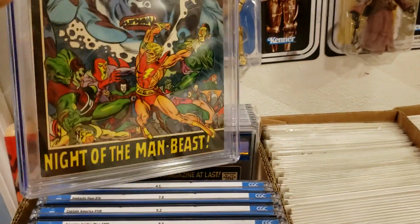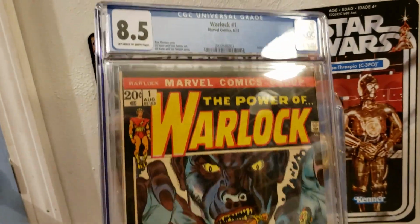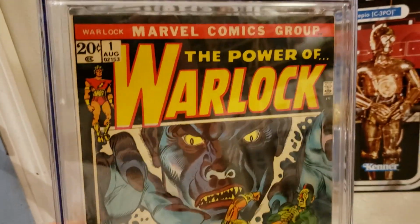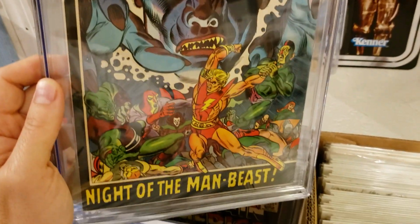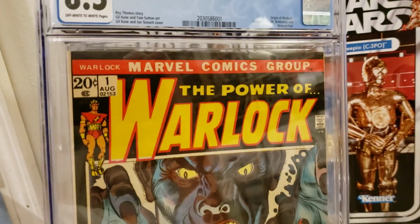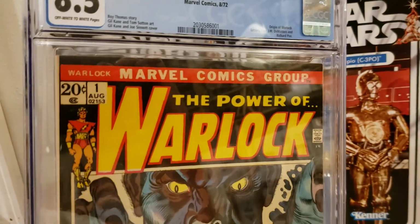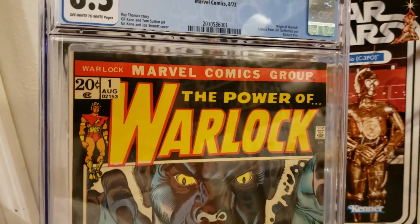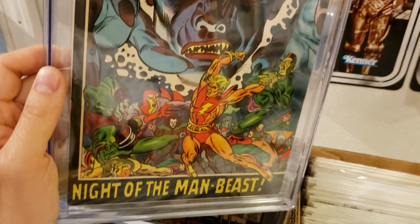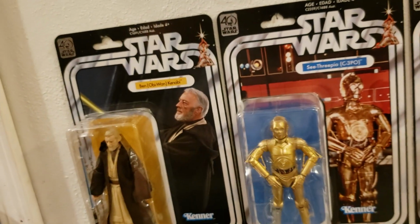My Warlock, I thought this was gonna get anywhere between an 8.0 and a 9.0, and I got an 8.5. Power Warlock number 1. And this was my second copy. I have another copy that's probably at least a 6.5 as well. That is staying raw, not graded. So, happy about that one. Absolutely. What else we got?